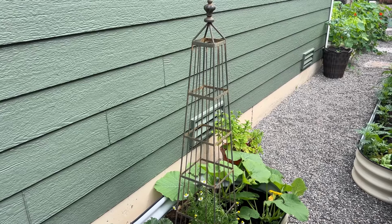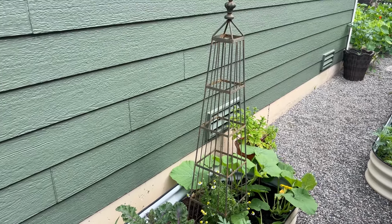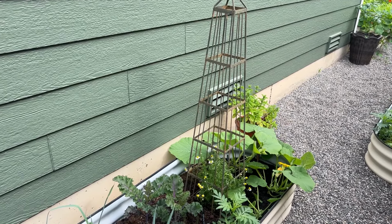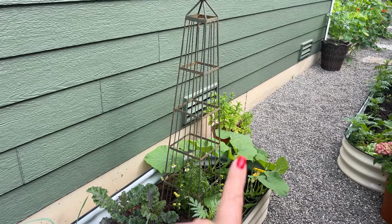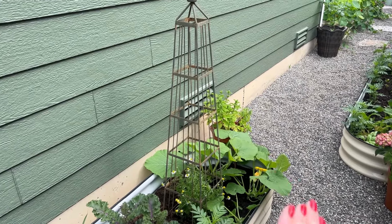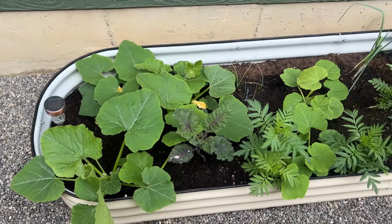Yesterday I went to a vintage garden sale, and I got this trellis for right here in one of my garden beds. I just love adding things that bring height to my gardens. Everything here is pretty low, but I was thinking maybe the pumpkins I might start to train to grow up this particular trellis. I think that would look really fun, and then the other one can just kind of trail over the side here. But this space has lots of room for my pumpkins to trail out and into the gravel.